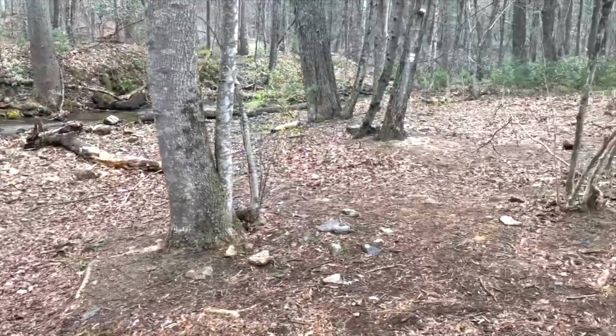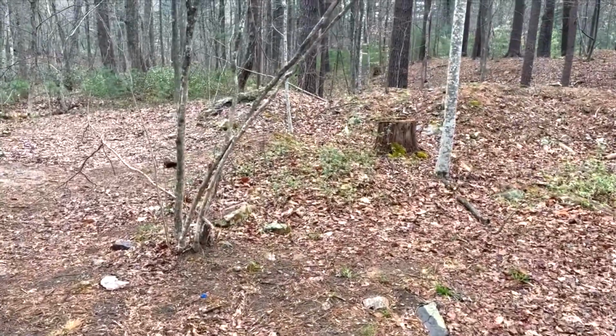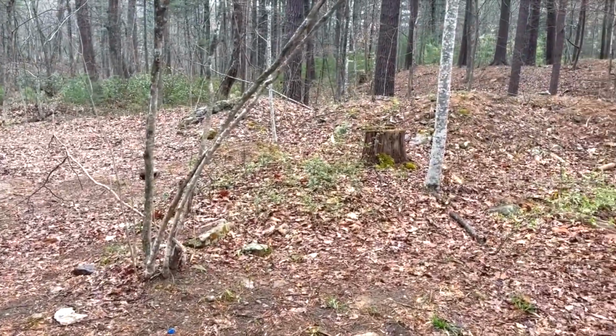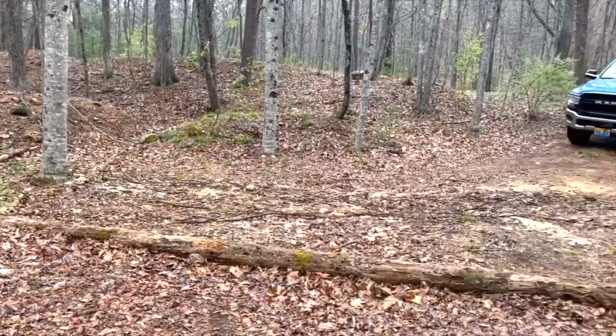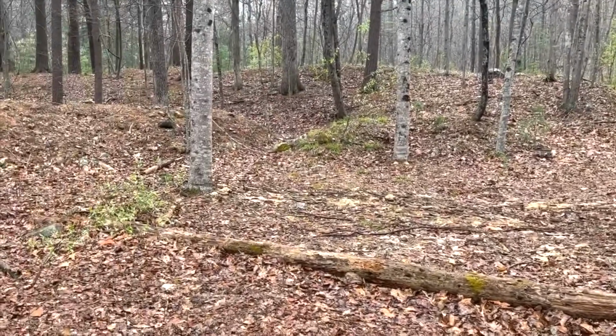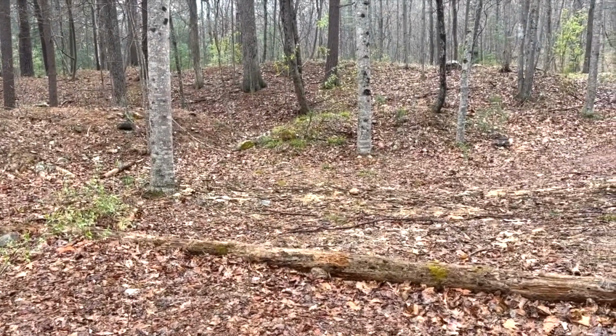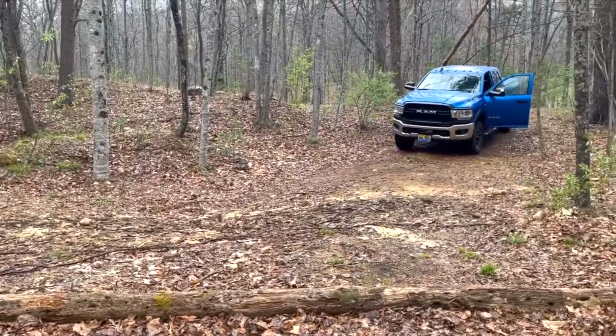I can't say enough about this area and just how nice it is. Now there's another spot further down the road I was going to stop at, but somebody's there right now. So we'll keep moving on up the road and show you a couple others. But again, relatively level, especially if you go right here with your truck, vehicle, and another great site.